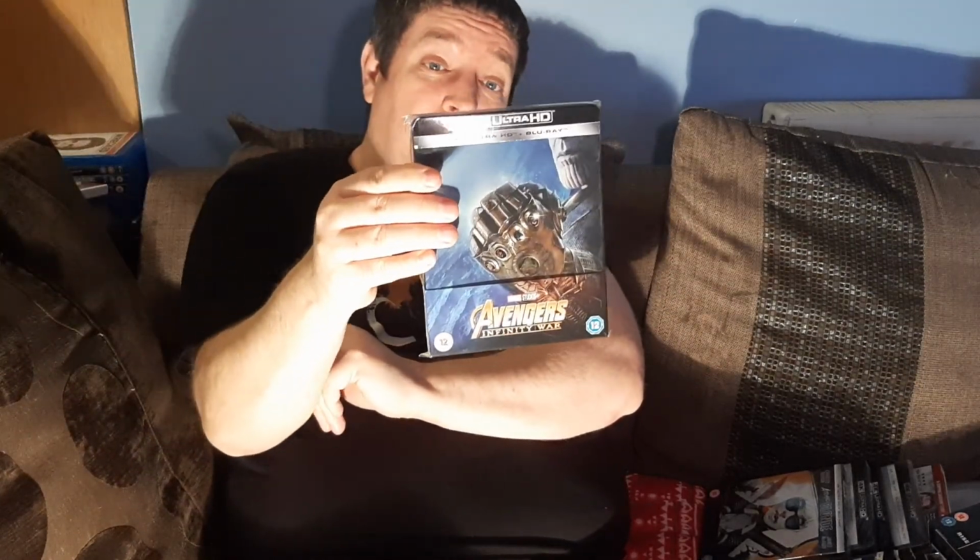I think this is the first 4K I ever bought, and that is Avengers Infinity War Steelbook. And if you want to go back and look, this came dented and I ended up getting it for free, but I still kept it. So have a look at my rant about the Steelbook, shall we say. So that's Avengers Infinity War. I think that Infinity War is better than Endgame. I think that's probably the best Marvel movie. So I picked that one up too.